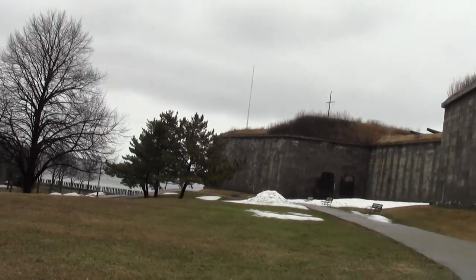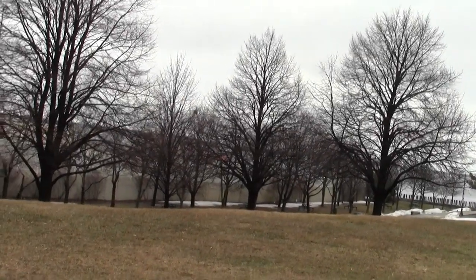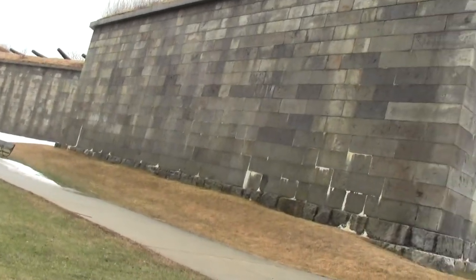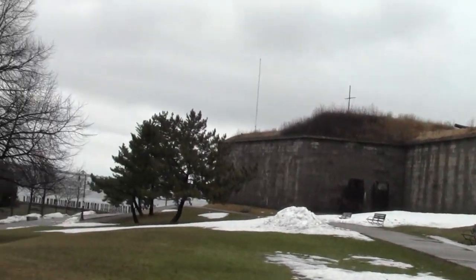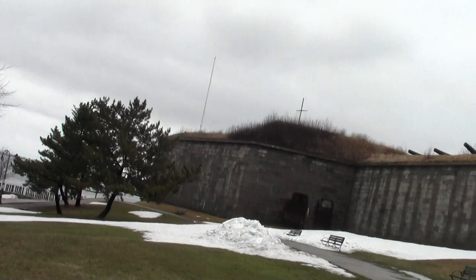First sighting of some cannon. Looks like they're covering the entrance to the Boston City waterfront. The advent of battleships sort of rendered this thing useless.